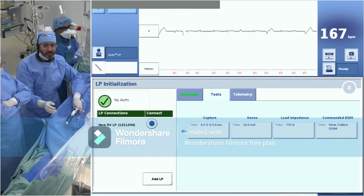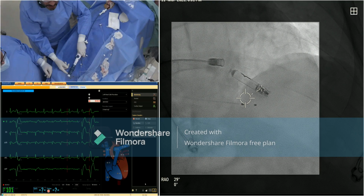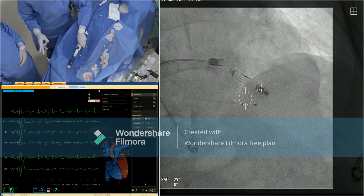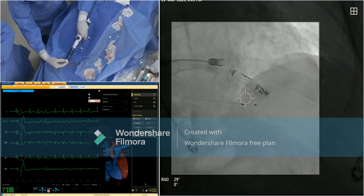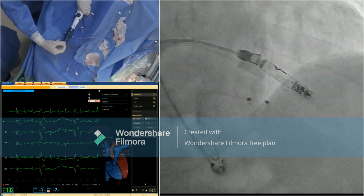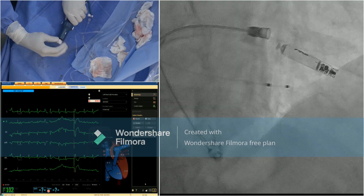So we're going to release the device. If you can zoom in on the handle, the releasing system is very easy. It's different from the Micra. It's not a tether that you have to cut. You see this white knob here? Yes, zoom in, please. This white knob, you just have to open fluoro. You have to pull it out, and then rotate like this.